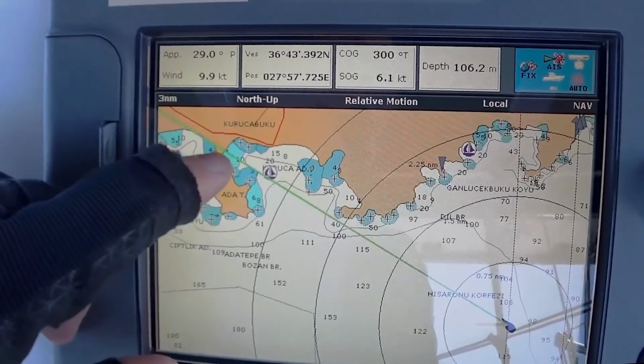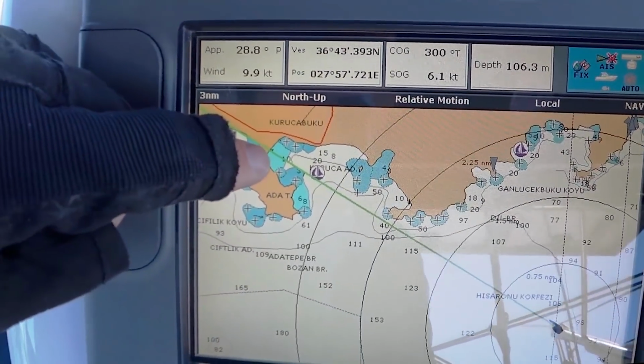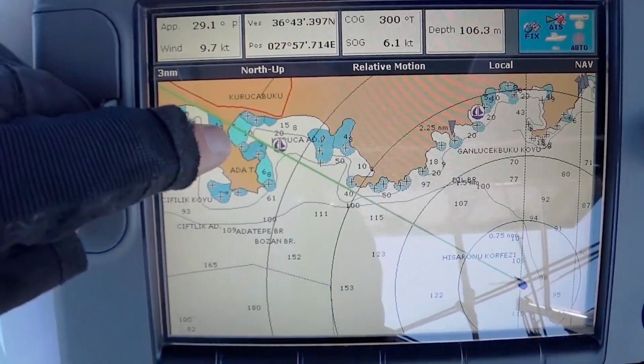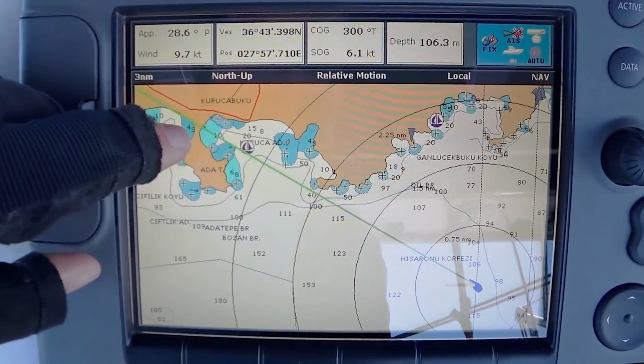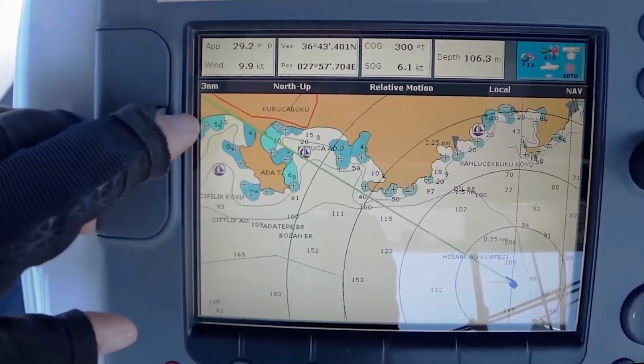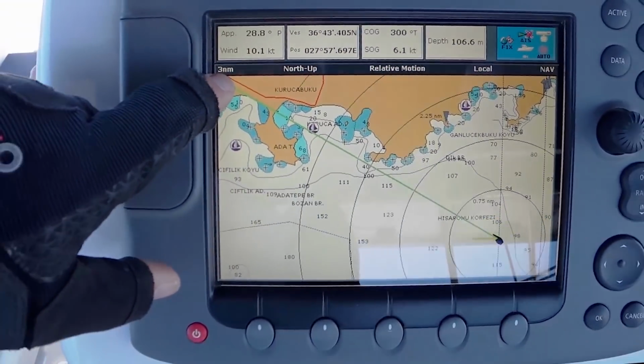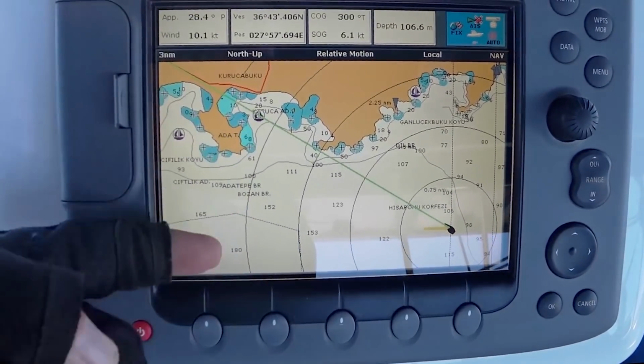So this is our planned anchorage. It gets down to around about 6 to 10 meters in here, and it looks big enough to take quite a few yachts at anchor and swing in freely. And it's been literally an hour from where we were previously, and as you can see we're at the 3 mile marker here, and that's our 3 miles.